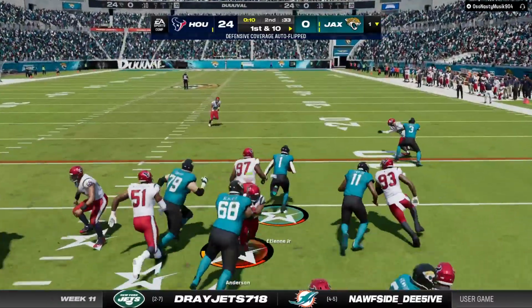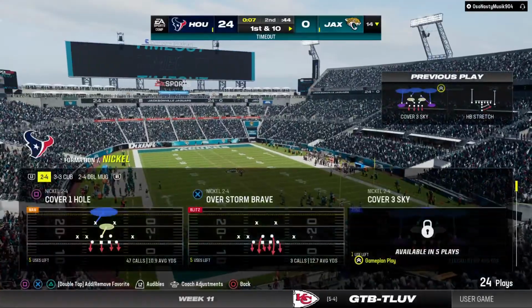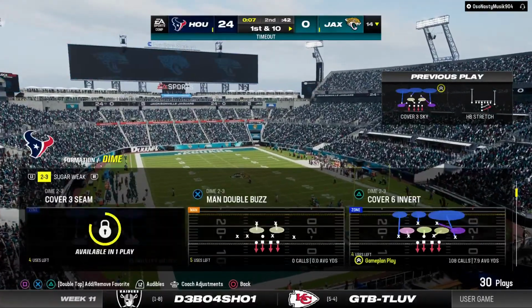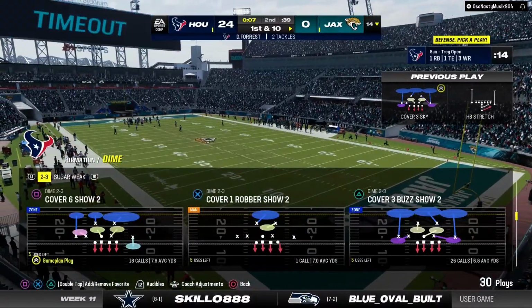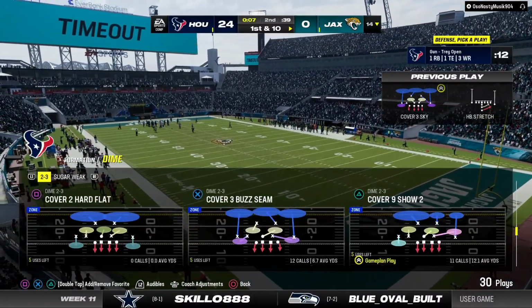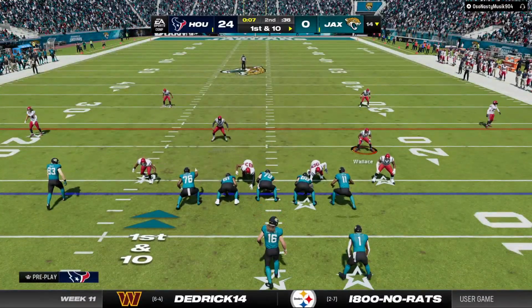On 1st and 10, it's Etienne. And an anxious moment or two there, but they do get him down. Now a timeout taken. Perhaps a chance for one more quick play and then another timeout if they hurry. We'll see. Exactly what they needed right there, because they needed to use the ground game to take some pressure off, because the quarterback's been struggling a little bit.